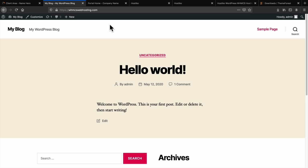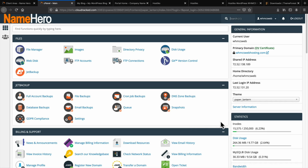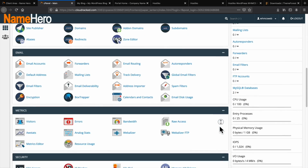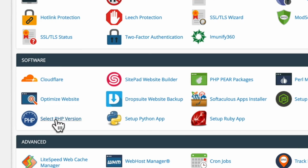Now, there is one small change that we need to do to our server before we upload the theme. Go to your client area, go to this section right here, and log in to your cPanel. There's one quick change that I want to do before we do this, because I did everything before this video, and I ran into one small error. So you're going to scroll down, go to Software, and go to Select PHP Version.